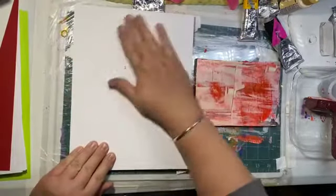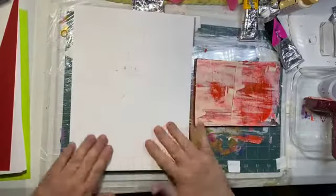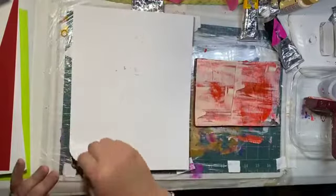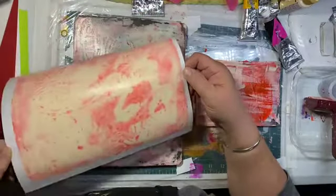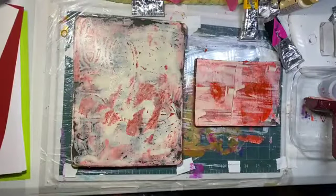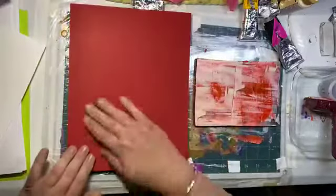Oops. I must have too much on there because it's sliding. There we go. This might clean the plate. Okay. No, it won't clean the plate. That's a real mushy, squishy design because I had too much paint on there. It was sliding. So now I have this. So let's take the red paper, and real quick, let's just get this up. This should clean the plate.